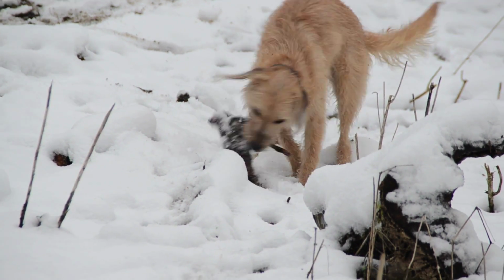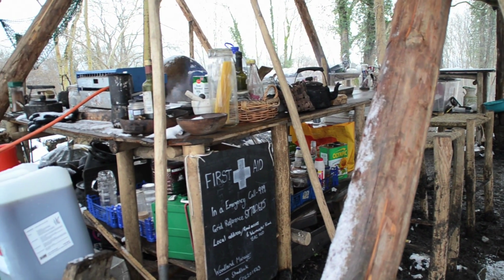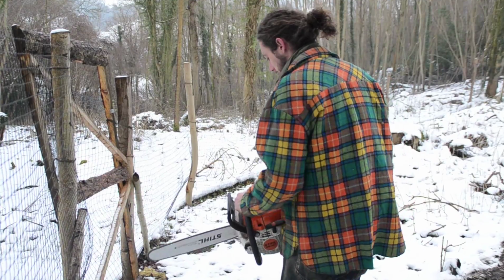I've always really had a love of woodlands. Kind of came from a love of Robin Hood in a sense. I found when I lived in a house, I only went there to sleep, and the rest of the time I was outdoors in the woods or the fields. It just seemed to make sense to bring it all together.